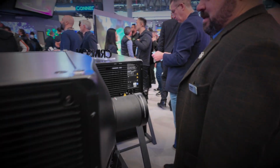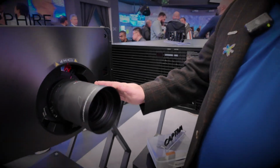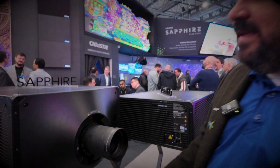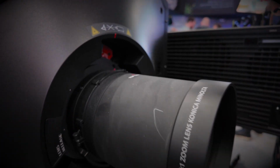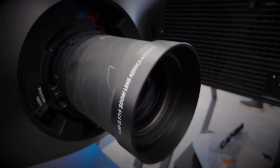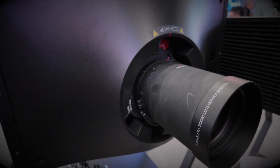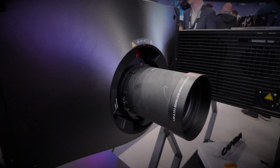Now, I'm assuming this does not ship with the projector. This is something that you buy, absolutely correct. So separately? All commercial projectors, typically, when they get to this grade, even at the 10,000 lumen level, in order to allow for maximum flexibility, they have different lens suites. So this is one of the 13 lenses that we have available for this projector. 13? Yeah. Actually, soon to be 14 because we're bringing another lens to market.